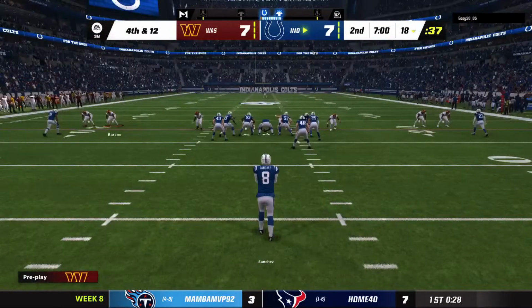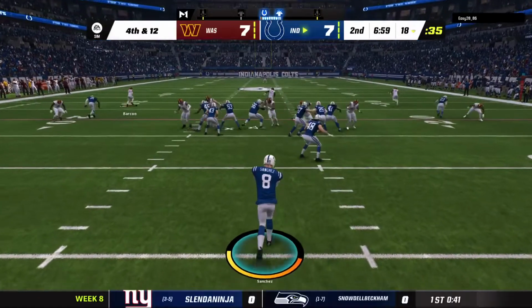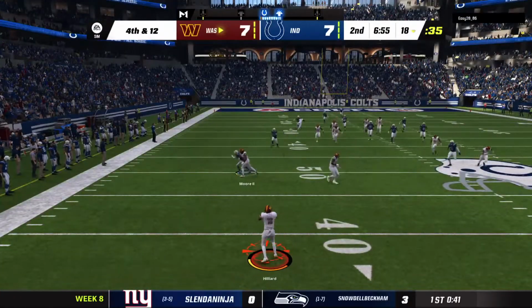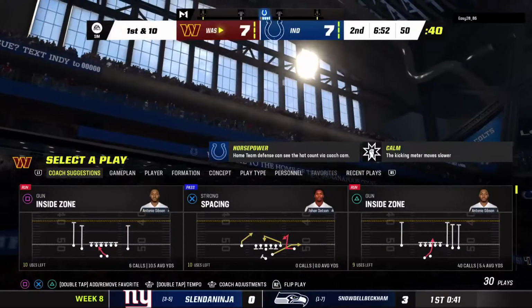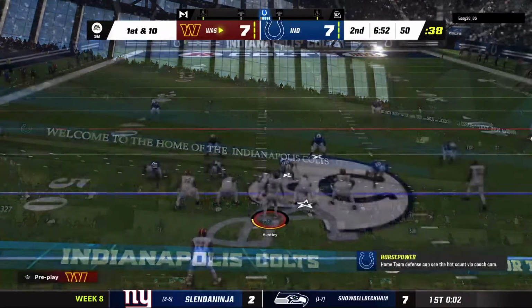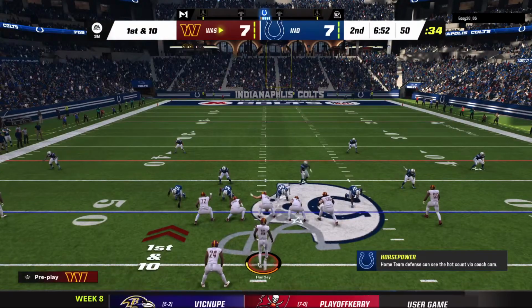To punt on 4th down, here's Rigoberto Sanchez. Only 2 punts for him last week in the loss as he gets this one away. That's taken at around the 40. It'll be a 39-yard punt, give him a good 10 yards on the return. And this offense takes over in great shape right at the 50, 1st and 10.